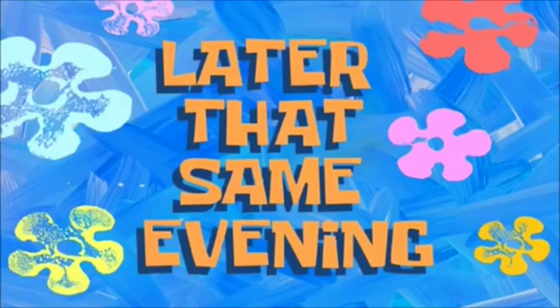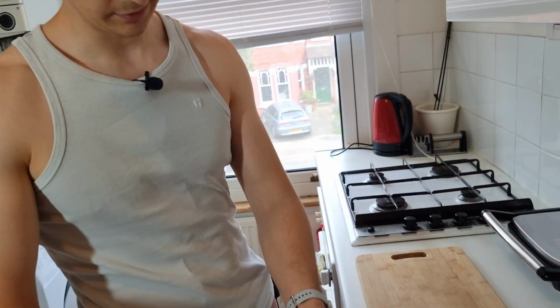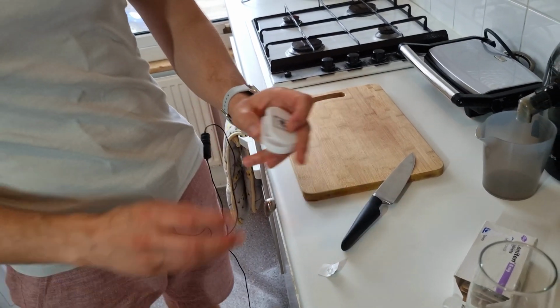Later that same evening, 12 o'clock midnight. So I'm gonna be cutting only one at a time until I use all of the pieces. How I'm gonna be storing it, I got from Dr. Ferreira this little tiny pill holder, whatever. I'm just gonna put these 3 pieces here. Maybe let's put in a different compartment. And that's it. Basically, gonna be once a day.